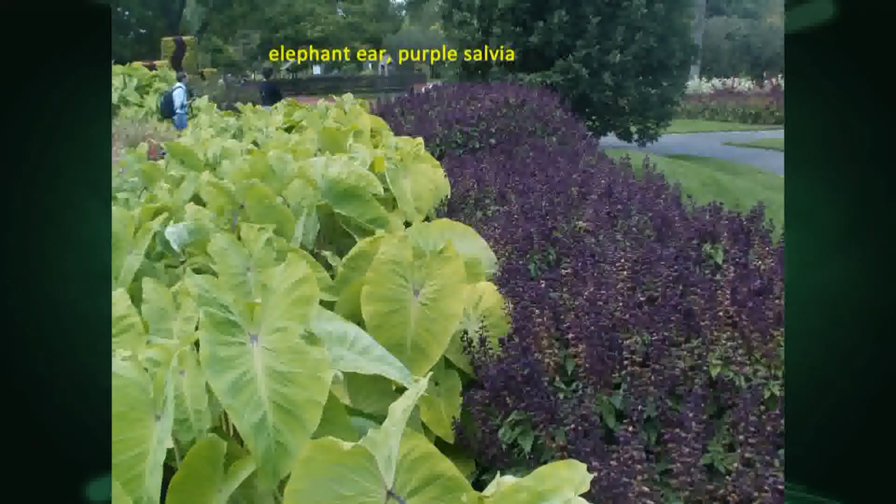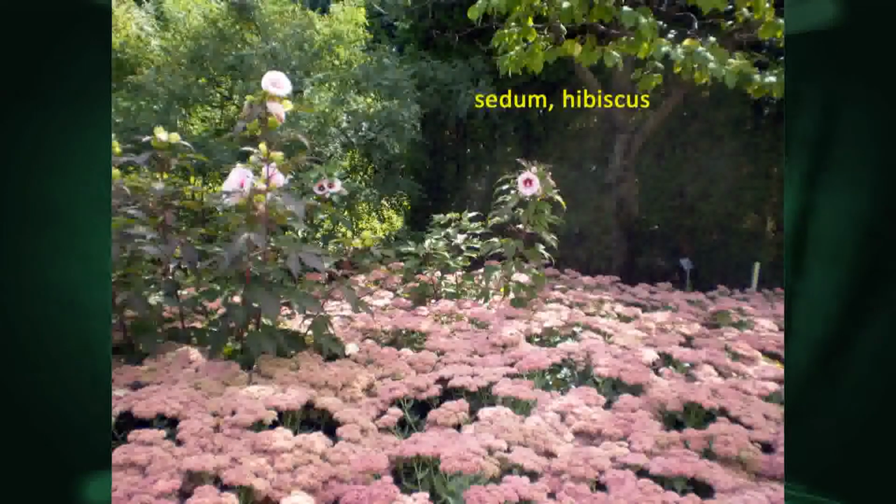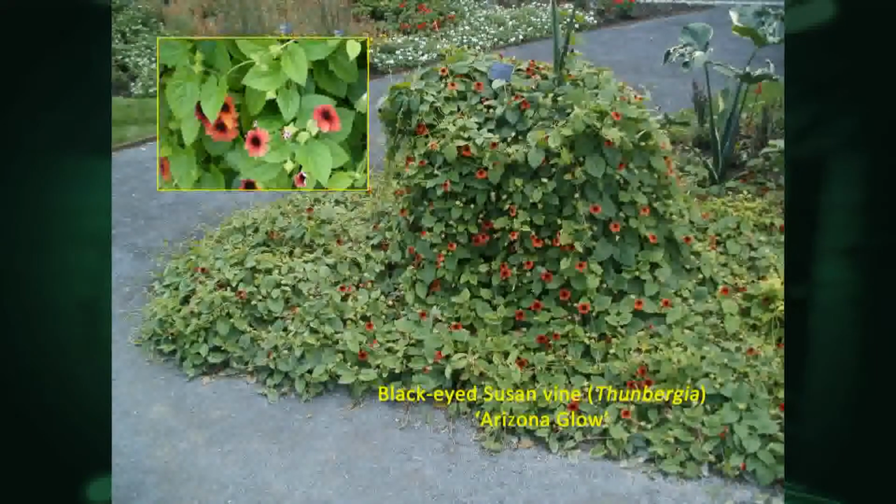Now here's again something with these tropical type plants, the elephant ears, the green there, and then the purple type upright salvia. Very striking combination, very simple combination. Again, something you could do in a container. As is this, a monochromatic, just one color. The pinks here from the low sedum as a ground cover, and then some of the tall pink hibiscus right up in the middle of that for some height.